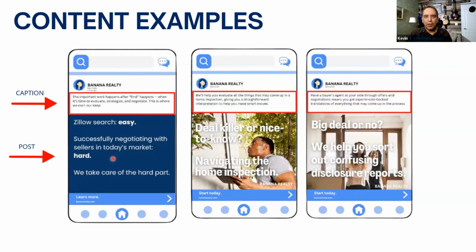You take care of the hard part. It's great, easy, simple post. How about this one? We help you evaluate all the things that may come up in a home inspection, giving you straightforward interpretation, help you make smart moves. Again, that's the caption, the post.